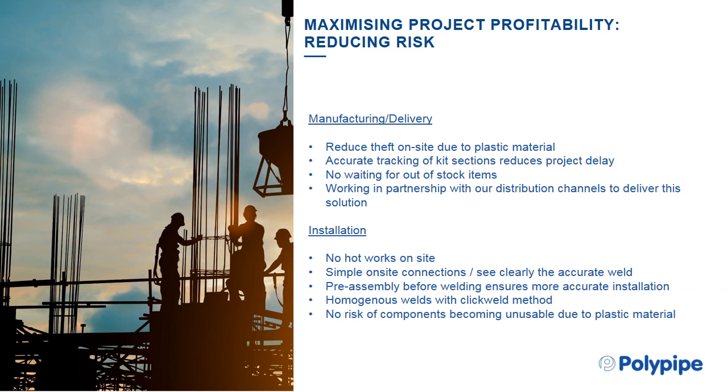How are we reducing risk? This is not just risk in a health and safety sense, this is the risk you take as a business on every single project. We were able to reduce, at the manufacturing delivery stage, theft on site due to being a plastic material. Accurate tracking of kit sections reduces project delay, no waiting around for out of stock items, and working in partnership with our distribution channels, we're able to deliver this solution. There's no hot works on site in the health and safety sense. It's simple on-site connections, pre-assembly before welding ensures more accurate installation, and the homogeneous welding with the clip weld method.